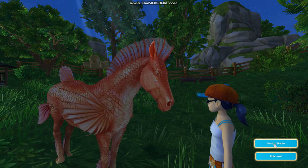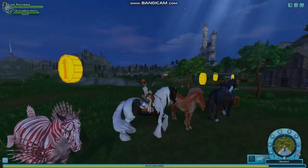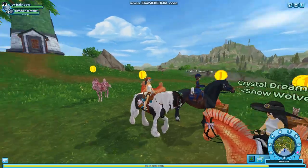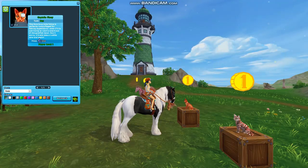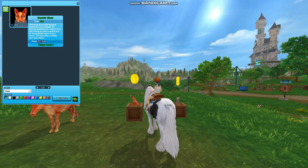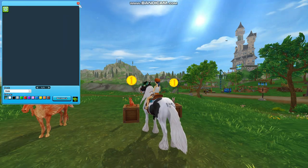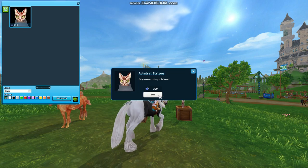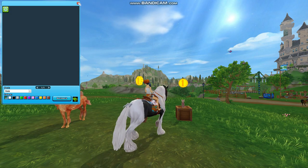Alright, so we'll send this one to stable. And we're going to go look at the cats after I adjust this again. Alright, now how can I not say no to catfish, Captain Finny? I can't say no to catfish. They're too cute. Admiral Stripes. Just can't say no.